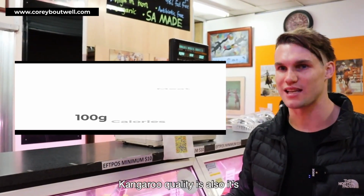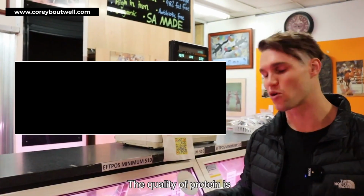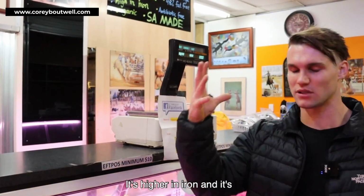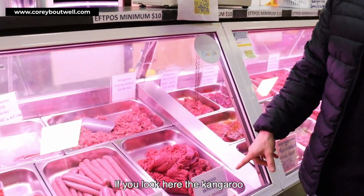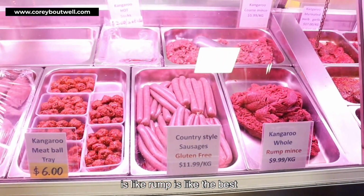Kangaroo quality is also, 100 grams of kangaroo is like 100 calories, super low calories. The quality of protein is incredible. It's higher in iron, and it's just so good. It's such a good quality meat. Now, if you look here, you can see the rump mince, and rump is like the best part of the kangaroo.